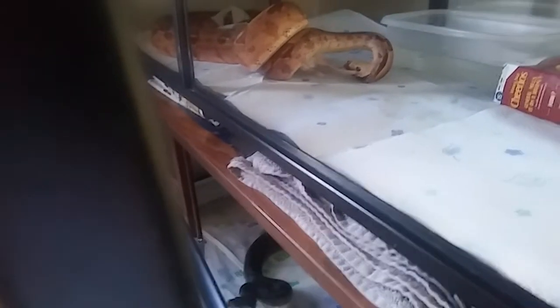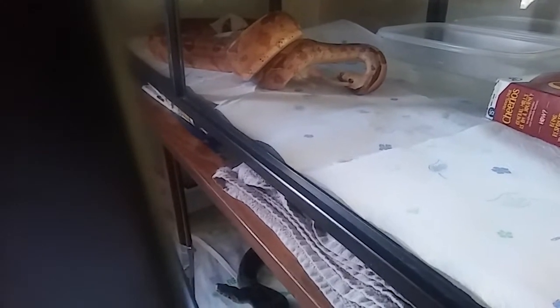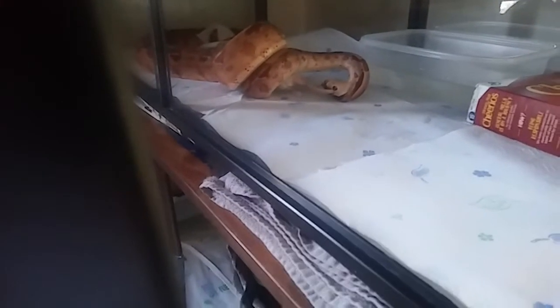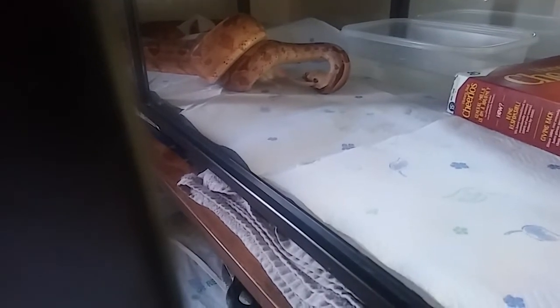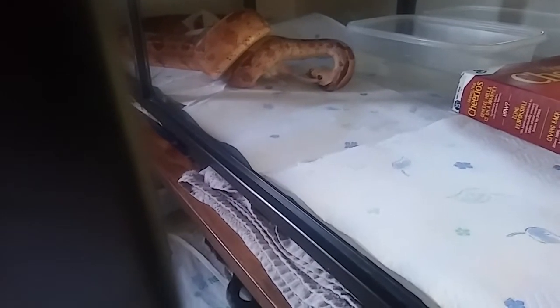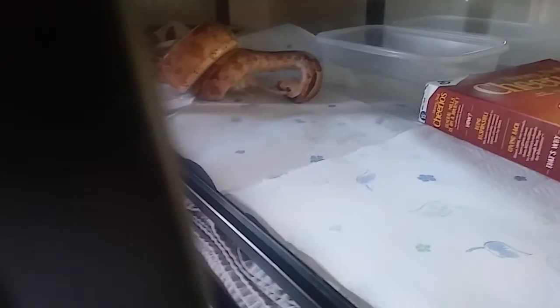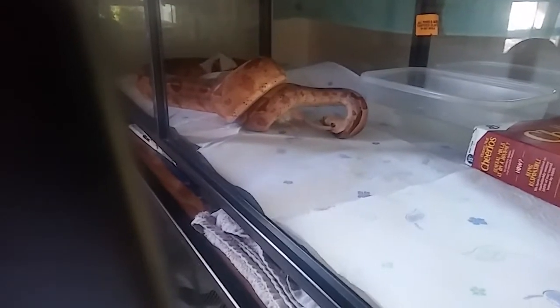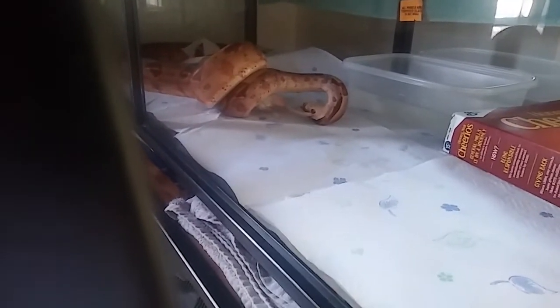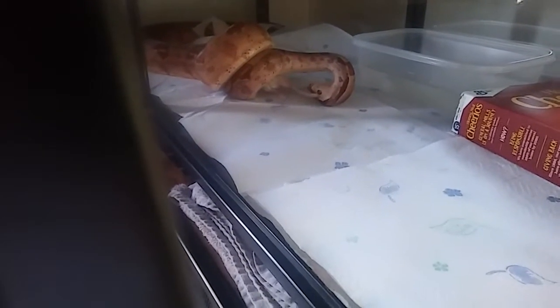This is one of the good reasons why a lot of people don't like feeding live, because if that was a live rat, it could have easily not got the head wrapped up enough and it could have been biting her, and a medium-sized rat could easily take a good chunk out of a snake like that. So it's really good that you get your snakes used to eating frozen-thawed, and it's a lot safer for situations like this.